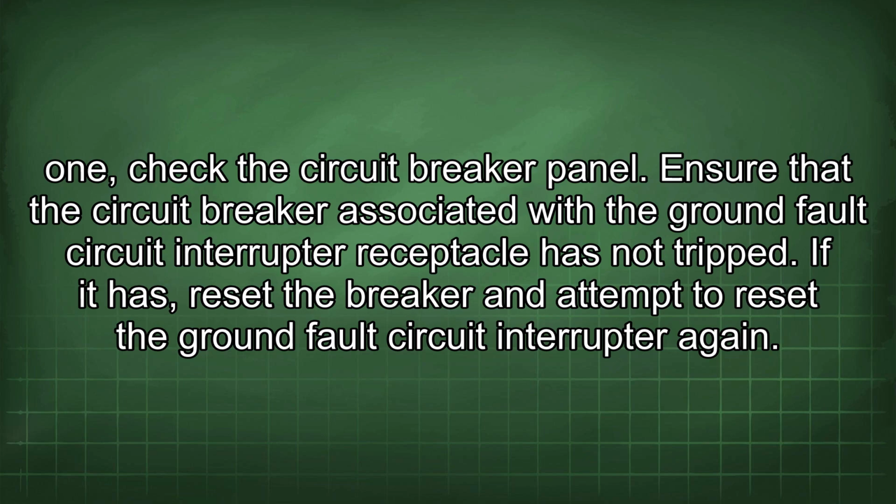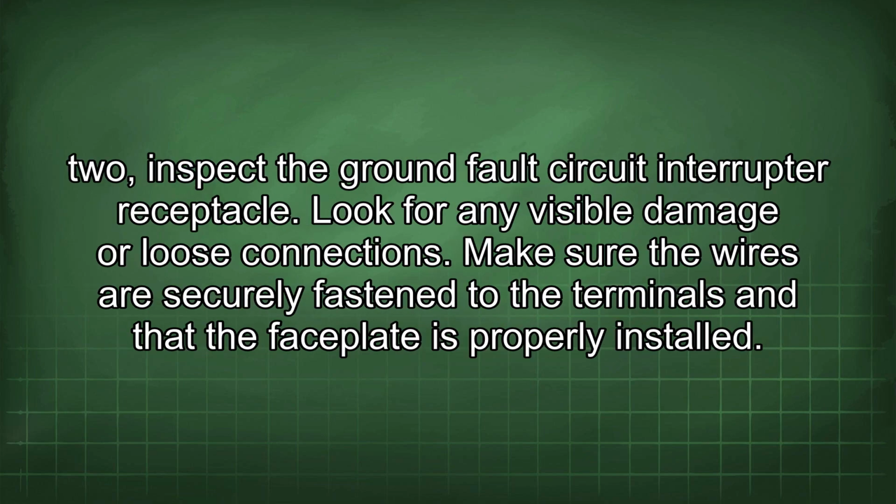1. Check the circuit breaker panel. Ensure that the circuit breaker associated with the ground fault circuit interrupter receptacle has not tripped. If it has, reset the breaker and attempt to reset the ground fault circuit interrupter again. 2. Inspect the ground fault circuit interrupter receptacle. Look for any visible damage or loose connections. Make sure the wires are securely fastened to the terminals and that the faceplate is properly installed.